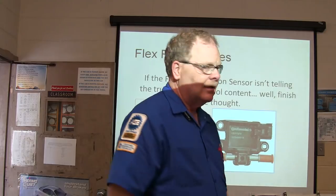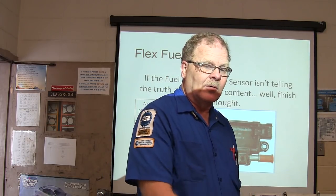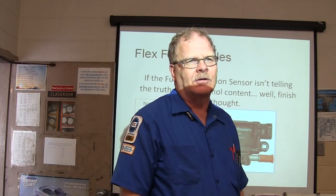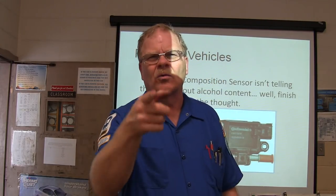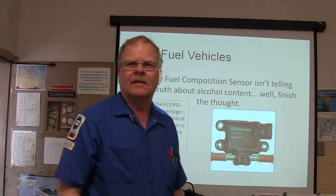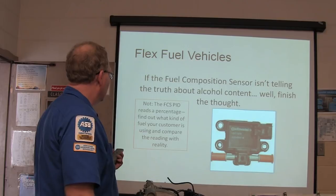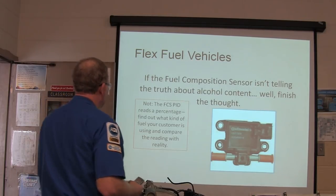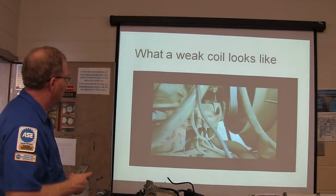Well, that sensor, the particular one I showed a picture of to start with, is the one we put on that truck, and it cost $700 at the dealer. Now you better be sure that's what it is. And I think the old one's laying over there somewhere behind you. But anyway, it ain't very big. But anyway, the FCS reads a percentage, okay?